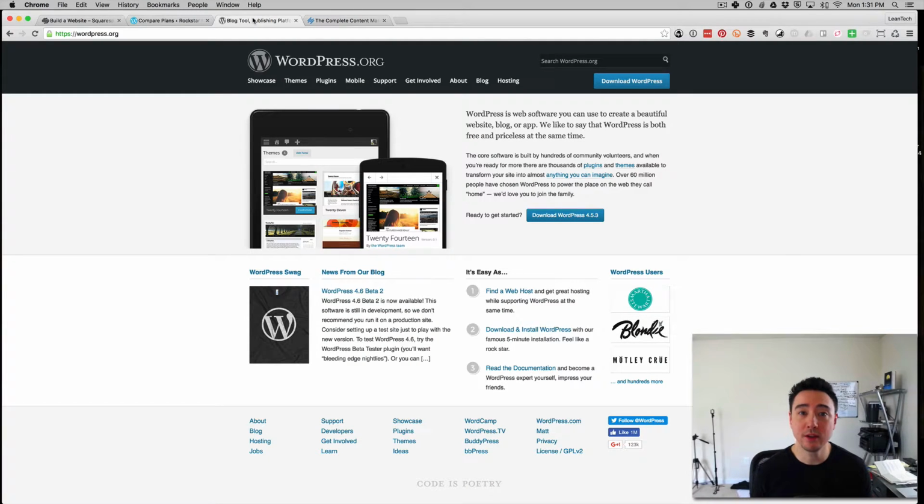Because one of the things with WordPress.com is you don't have access to the file system for your website, so you can't really make it highly customizable. Let's say you want to turn it into more of an application and add some back-end server functionality. You're going to need a developer for that. WordPress.org is great. It's free to download and to use.